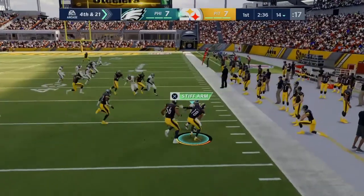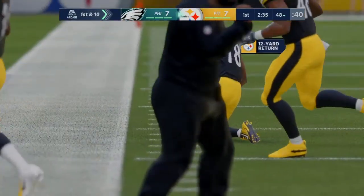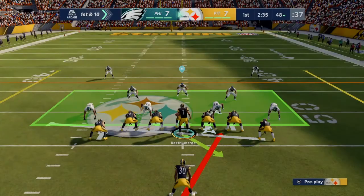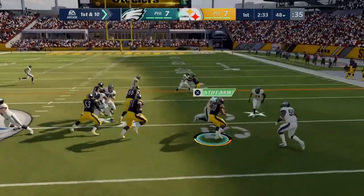Johnson on the return. And that'll be a return of 12 following a very nice punt. And the Steelers will go on offense here, 1st and 10. Big Ben and the Steelers with a 1st and 10, just shy of midfield at the 48.